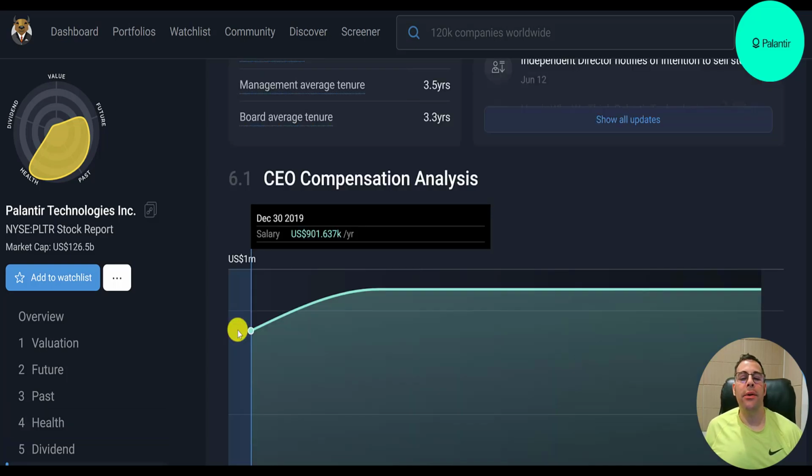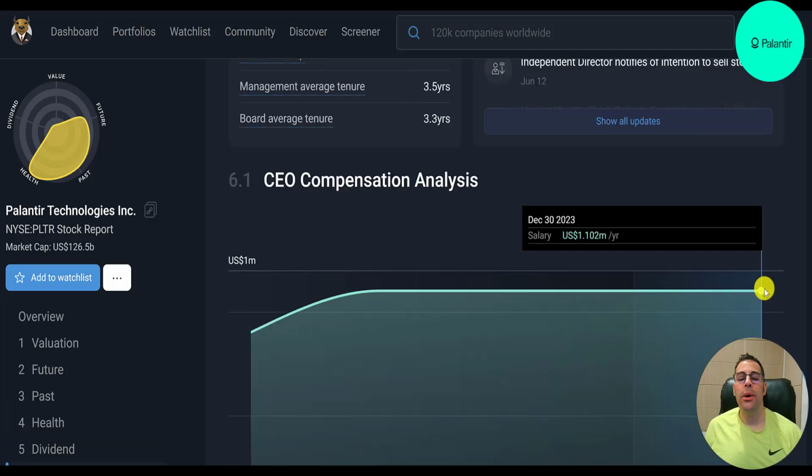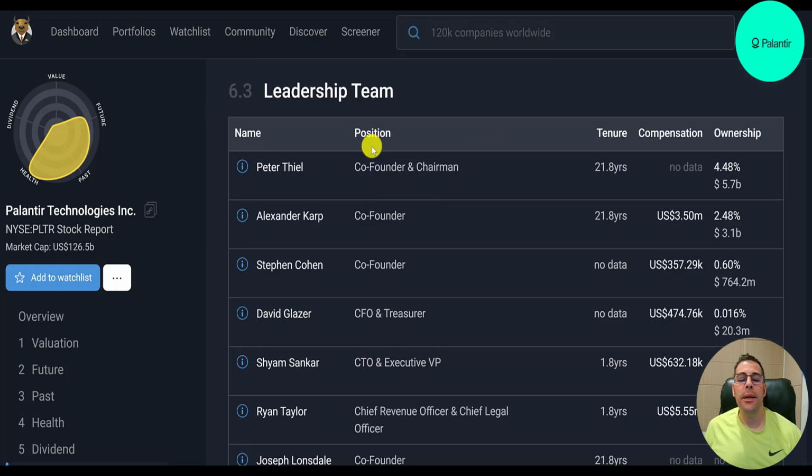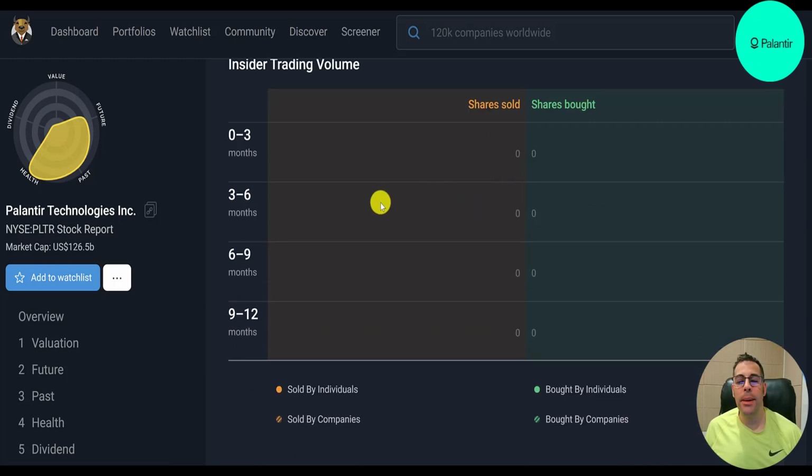The CEO's salary went from $900K to $1.1 million. Total compensation $3.5 million, tenure as CEO 22 years. Peter Thiel is the co-founder and chairman of the company. He was one of the early investors in Facebook. He started PayPal with Elon Musk. He actually fired Elon Musk so he could take over as CEO. No insider trading in the past year.